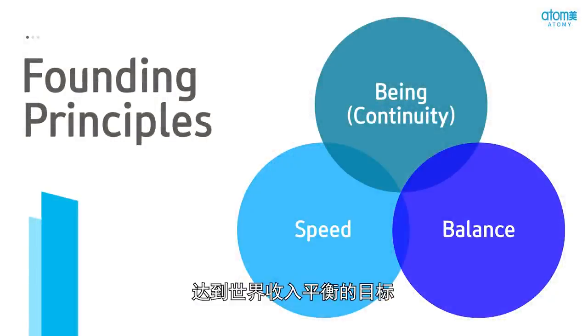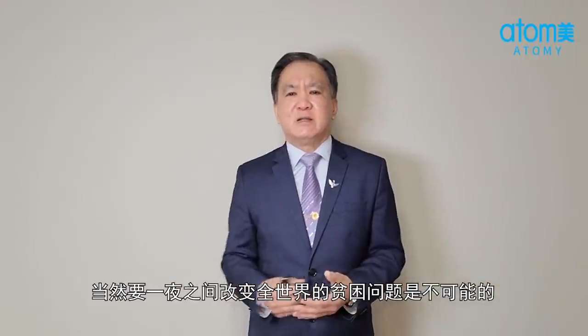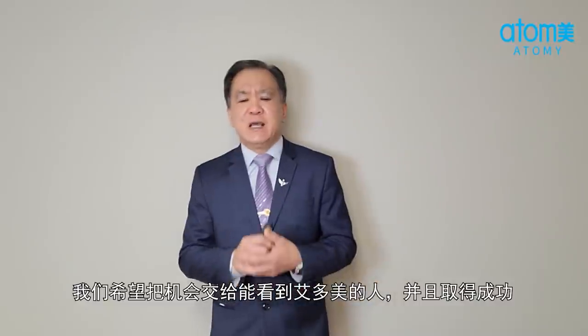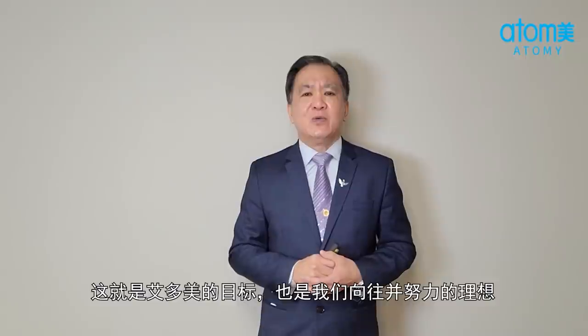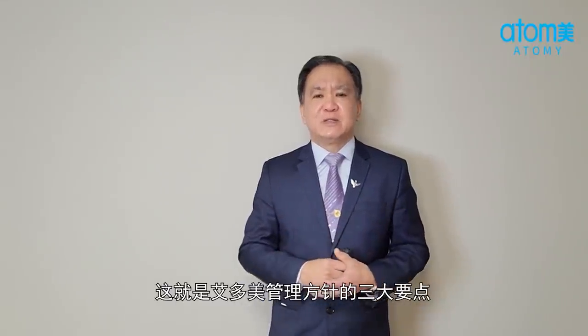And finally, we want to ensure that there's balance. Balance in the distribution of income in the world. Now, we can't change everything in the world. We can't change poverty and get rid of it overnight. But we want to give the opportunity for people who see Atomy as an opportunity to grab it and be able to succeed. Therefore, we want to achieve a balance in this world for income and for profit sharing. That's where Atomy wants to head to, and that's where we intend to reach when we head to the future. So those are the 3 founding principles of our management.